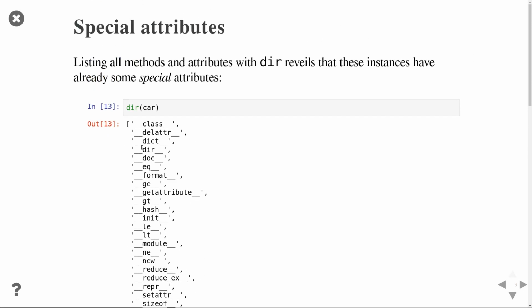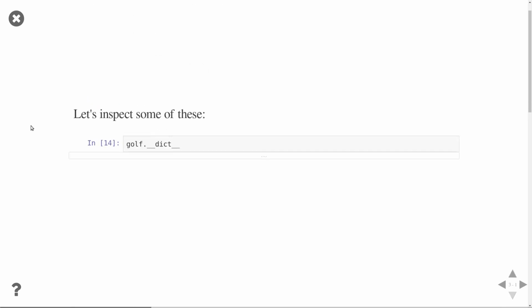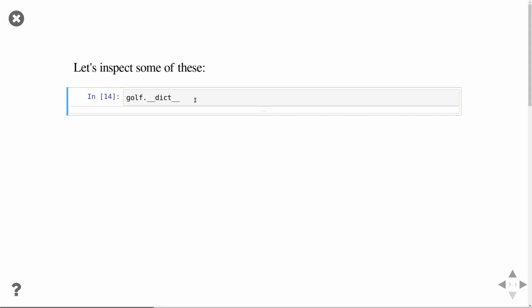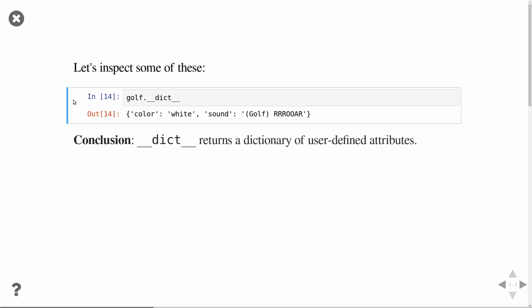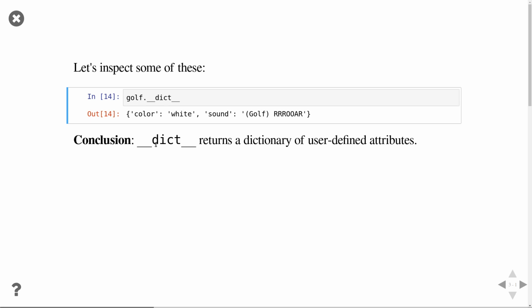There's in particular this __dict__ attribute. So let's for example look at what that does. Let's get the __dict__ special attribute of the golf, and that's what it returns. And if you think about it for a second, what you get here is all the member variables of that instance, right? So we get the color and the sound that it makes. So in other words, it returns a dictionary of the user-defined attributes of that instance. So for example, if you have a class instance and you want to programmatically check which member attributes it has, you can do that by using this __dict__ special attribute.